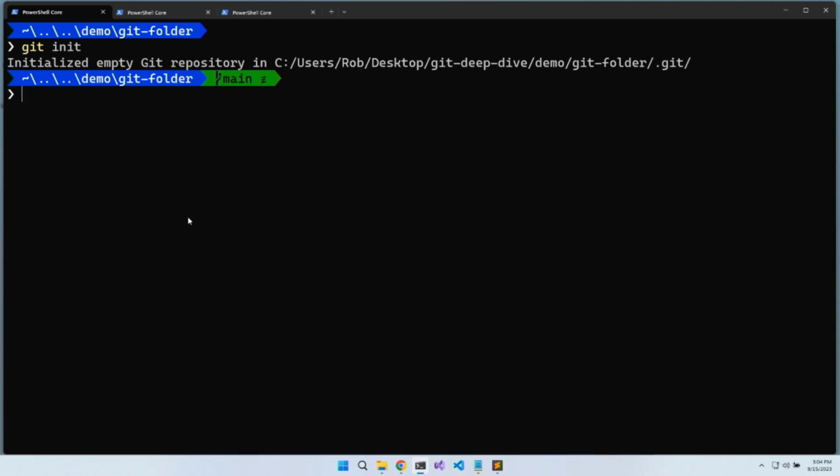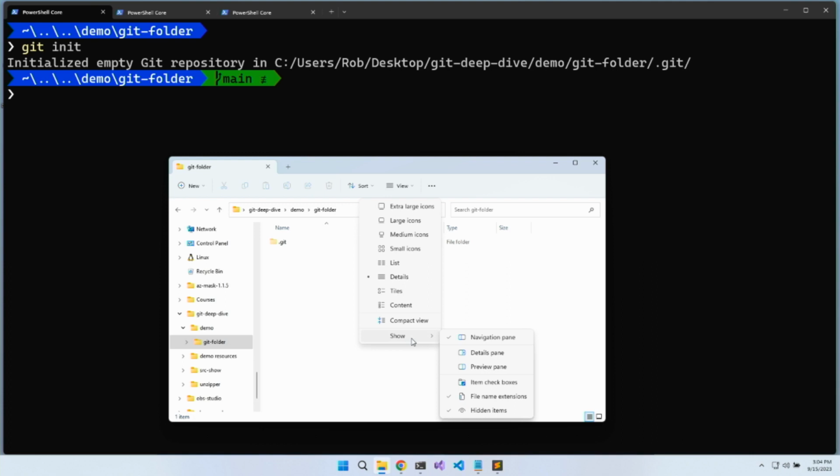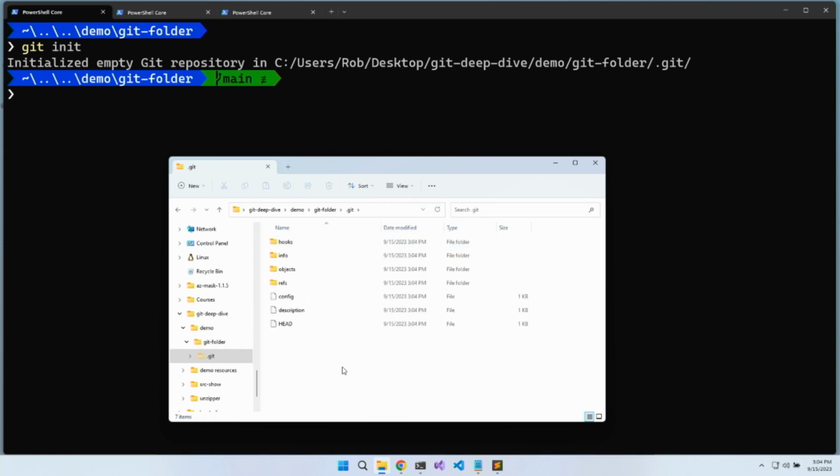Now what that did is it created this .git folder. By default on Windows, this is hidden. On Mac and Linux, it starts with a dot, so it's hidden. So I came in here to view, I said show options, and I said show hidden files and folders, and thus I could see it. So this .git folder is the cool stuff that we're going to look at today.